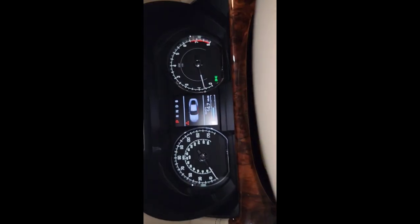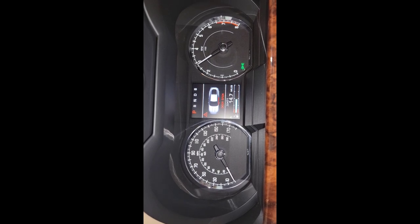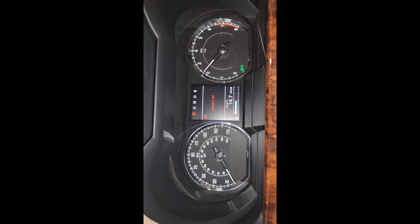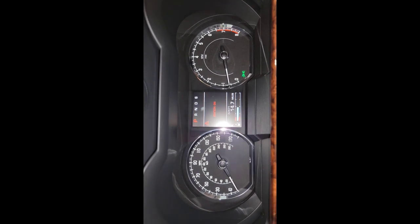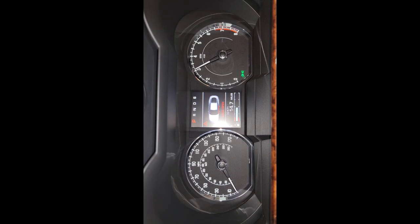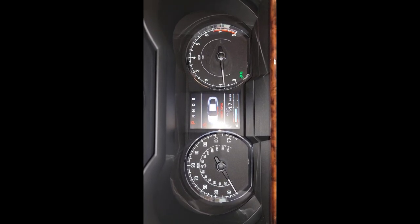Okay. Go back here a little bit and hear the exhaust. Just a little bit of rumble, but not loud at all. It's all stock. Give it a couple revs here. Sounds very nice. Again, the car is still a little cold right now. Let's go a little slow this time. Very nice and healthy.